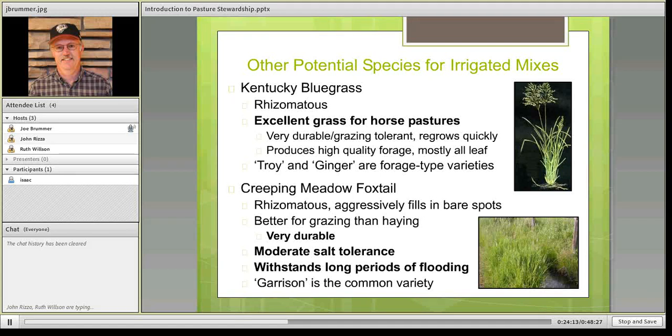So that's the base mix. So here's some other species that you might want to consider adding. You could, like I said, 3 to 4 grasses. So that was a base of 3. So here's some other ones you might consider.